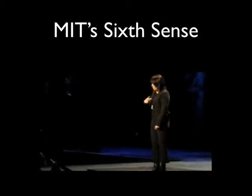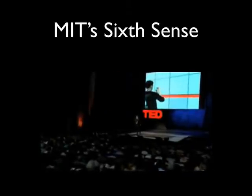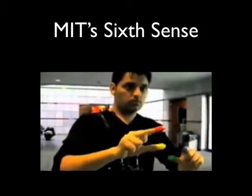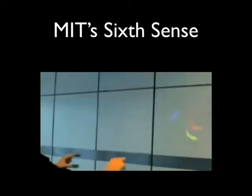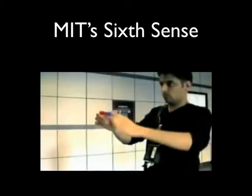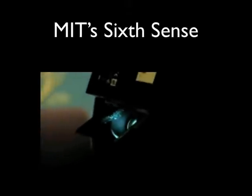I'm wearing a camera, just a simple webcam, and a portable battery-powered projection system with a little mirror. These components communicate to my cell phone in my pocket, which acts as the communication and computation device. And in the video here, we see my student Pranav Mistry, who's really the genius who's been implementing and designing this whole system. We see how this system lets him walk up to any surface and start using his hands to interact with the information that is projected in front of him.